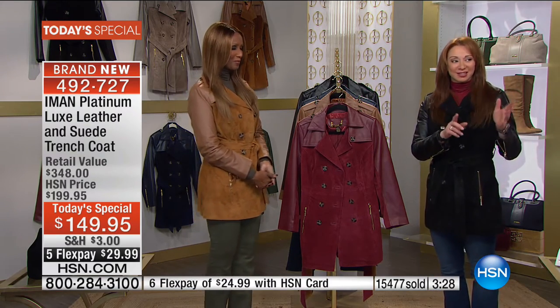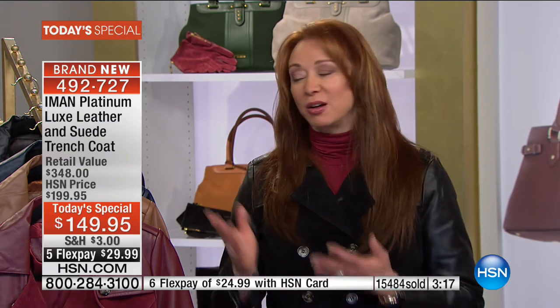You know, I think one of the things that's so interesting about what Jackie was just showing off for us, and we love it when she's here, she gives us so many wonderful styling tips and ideas. But one of the things that I love most about this trench coat is not only the fact that it is crafted so sumptuously, so beautifully. It is perfection. The price is ridiculous.